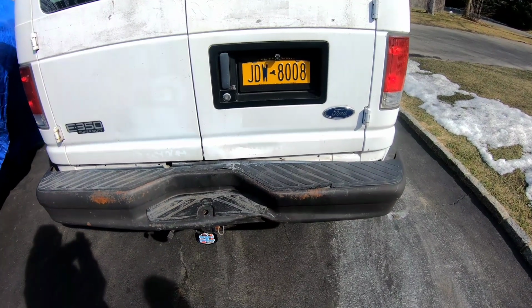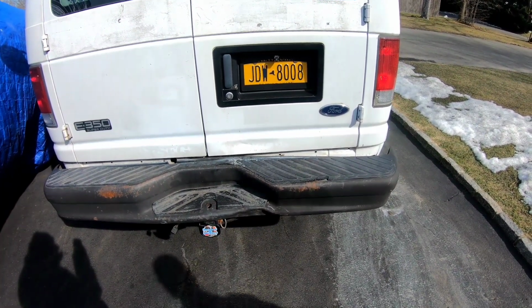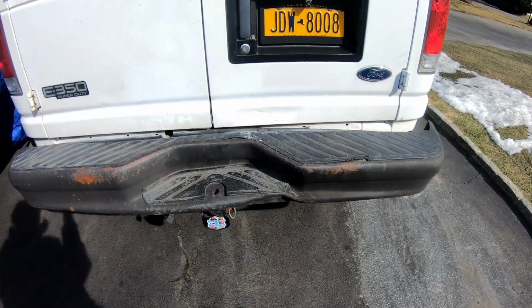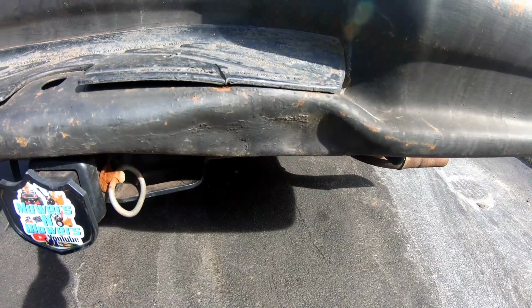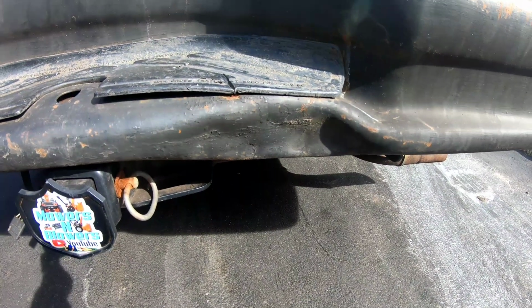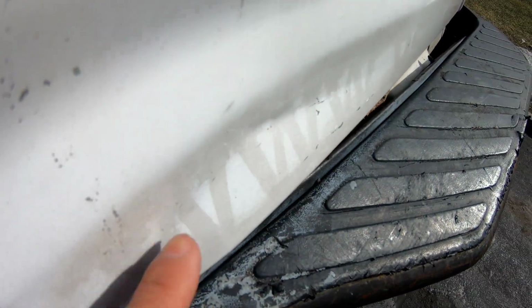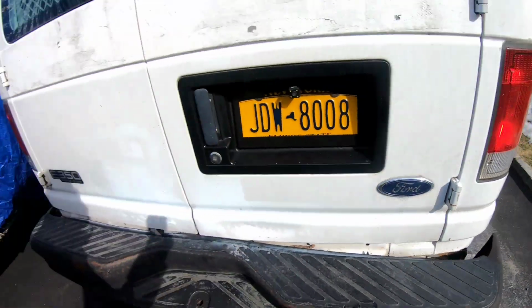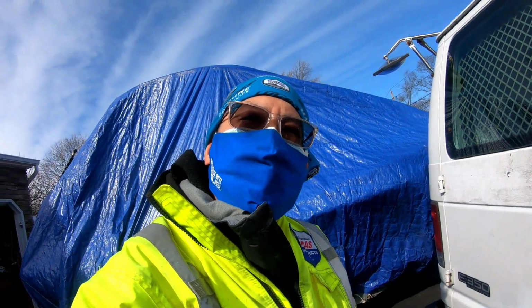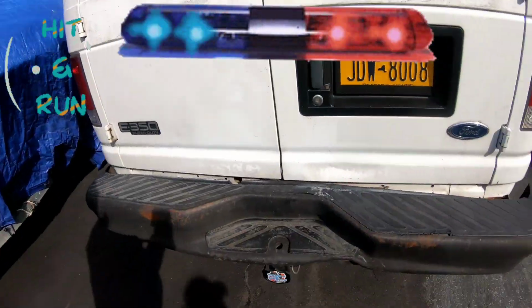So when I was checking down there, Nick also noticed, hey, your bumper's kind of pushed in. And I'm like, what? So now I'm looking. I think somebody hit my van as I was parked alongside my street. See? That's pushed in. There's now a dent there, and my bumper is out. Can you believe that, man? Somebody hit me and ran. Hit and run!